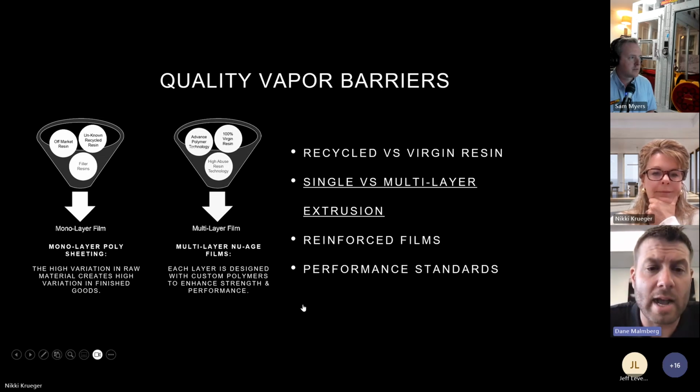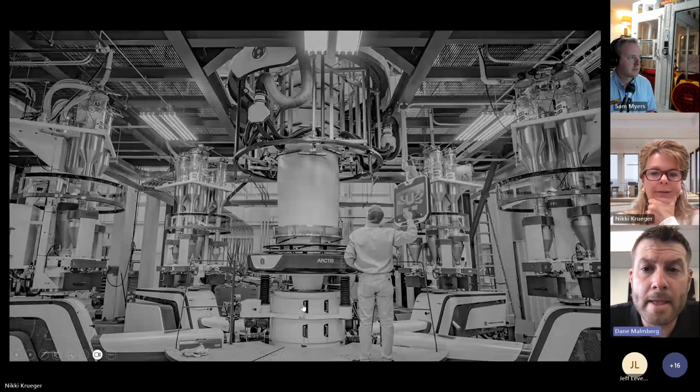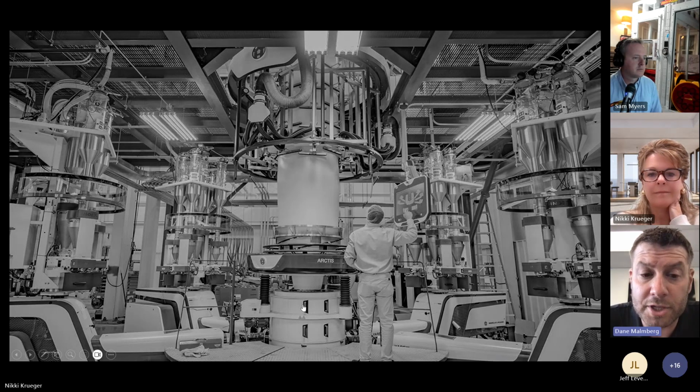And I think, Nikki, one more slide has a picture of what that manufacturing process looks like. So you can see here, when we're looking at a 5-layer machine, all of the different hoppers that are containing those resins, we can select for different characteristics, and it goes through the extrusion process, so we can really start to have a much better product.